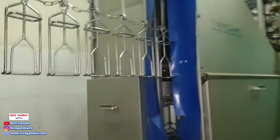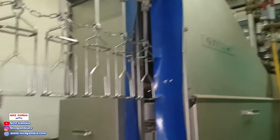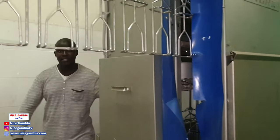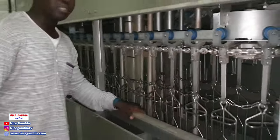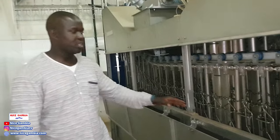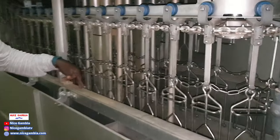Okay. That is the scald tank. This is the one containing the hot water. You can come over. When the chicken gets in, it spends 5 to 10 minutes, then it comes out through here.